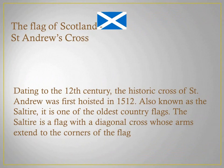The flag of Scotland is St. Andrew's Cross. Dating to the 12th century, the historic cross of St. Andrew was first hoisted in 1512. Also known as the Psalter, it is one of the oldest country flags. The Psalter is a flag with a diagonal cross whose arms extend to the corners of the flag.